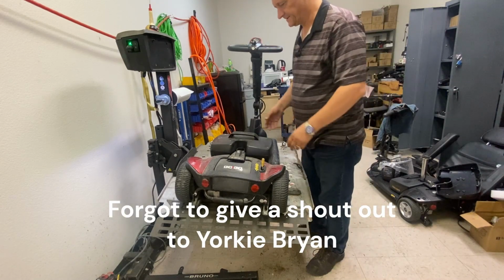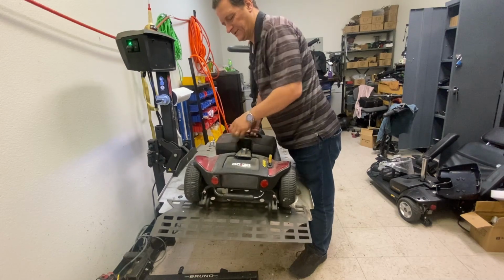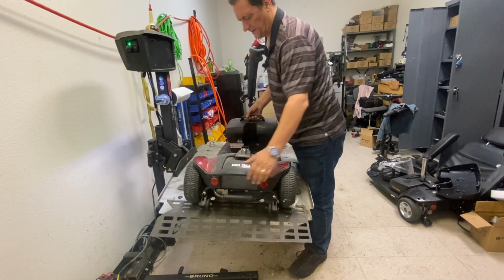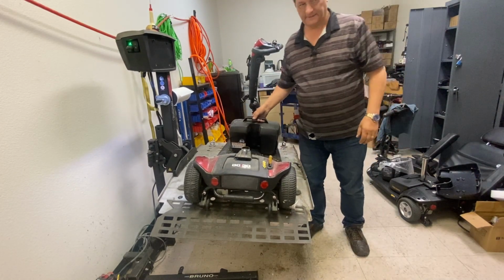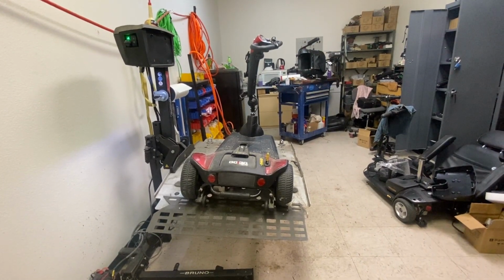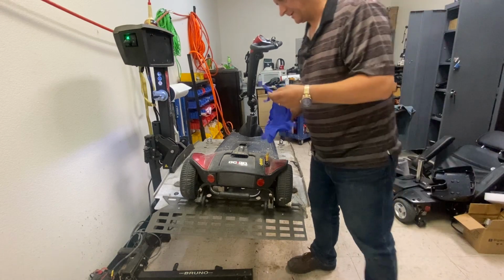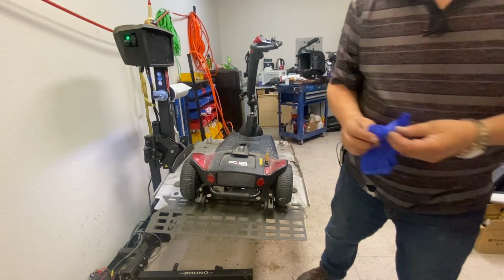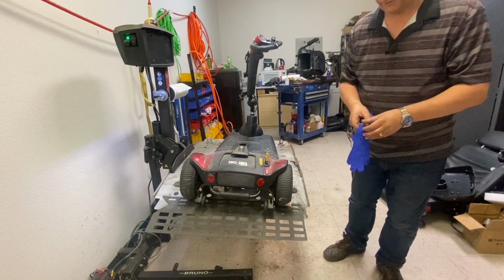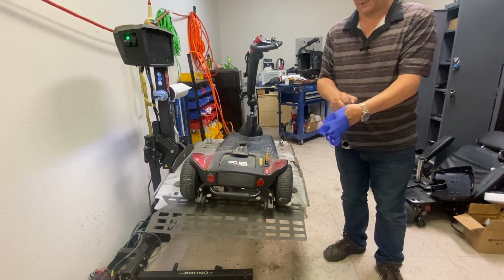So let's get into this battery pack. Oh gosh, it's well stuck. I think I'm going to put gloves on for a start. I've had my lunch, so that's probably going to come back up. You guys really don't want to smell this. Thank God it's not YouTube smell-o-vision.